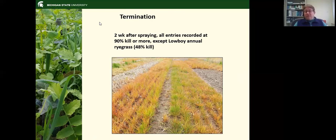Two weeks after spraying, all of our entries were recorded at 90% kill or more, except for one of our annual ryegrasses, which only got a score of 48% kill, and that's the one here in the plot on the right. That one tended to be a shorter ryegrass than the other ones. It's possible that it was at a slightly different stage of maturity on the termination date.